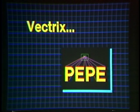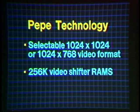Vectrix recently announced the new line of second-generation graphics processors. Called Pepe, it is designed for the IBM personal computer marketplace. These new products feature resolution of 1024 by 1024, both addressable and viewable, and support a 60 Hz non-interlaced color video or monochrome display.